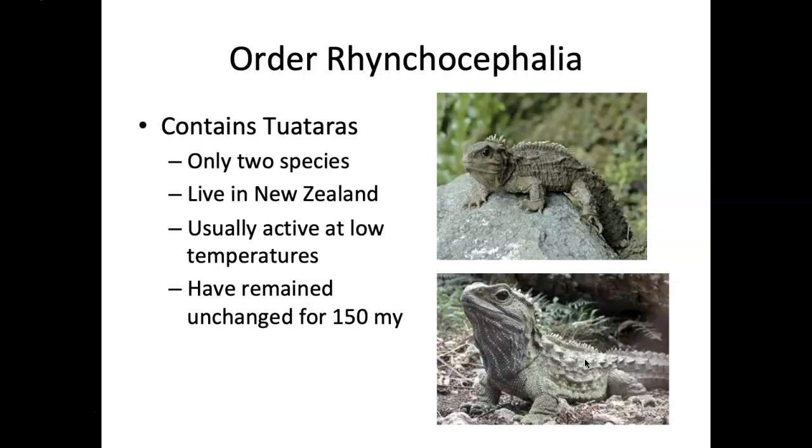But scientists actually believe that these guys have remained relatively unchanged for about 150 million years. So they believe that these are the oldest or closest thing that we have here on Earth to our dinosaurs. Okay, that's our reptile notes.